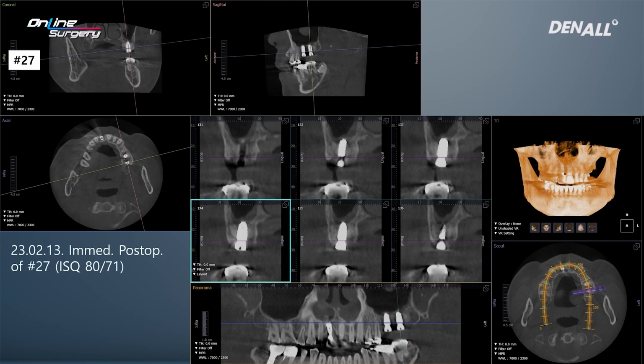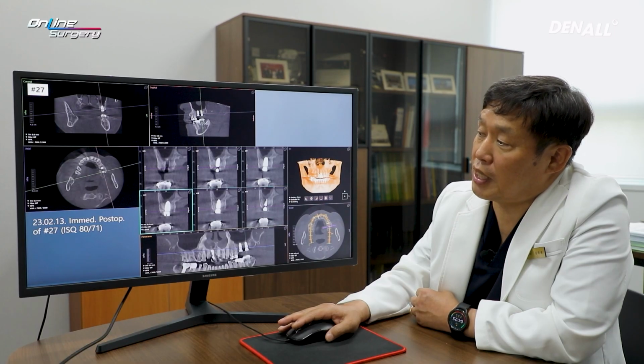It's the same with number 27. It has slightly invaded the inferior border of the sinus and the implant was placed, and no special bone graft was done.